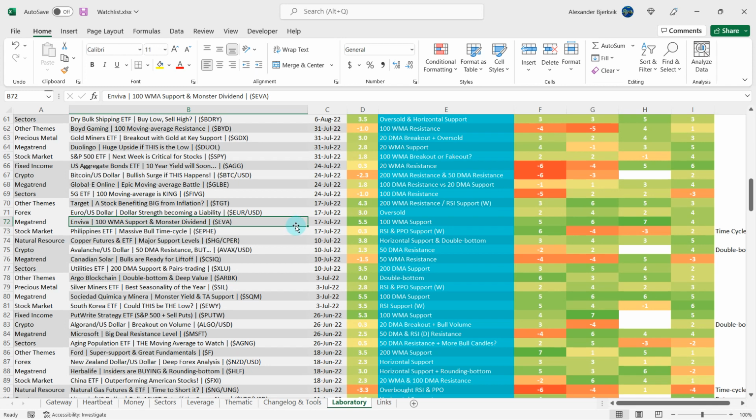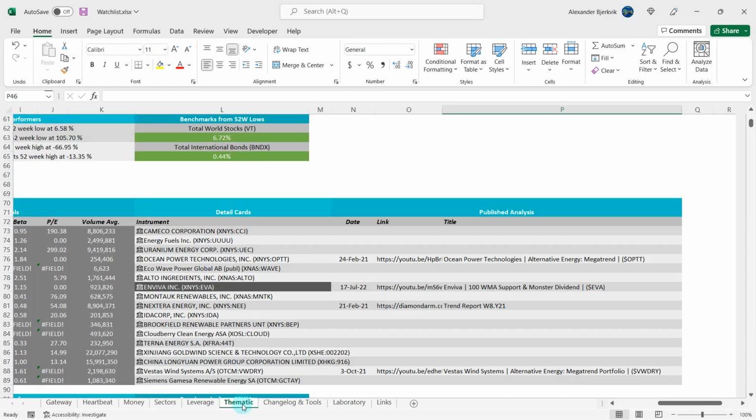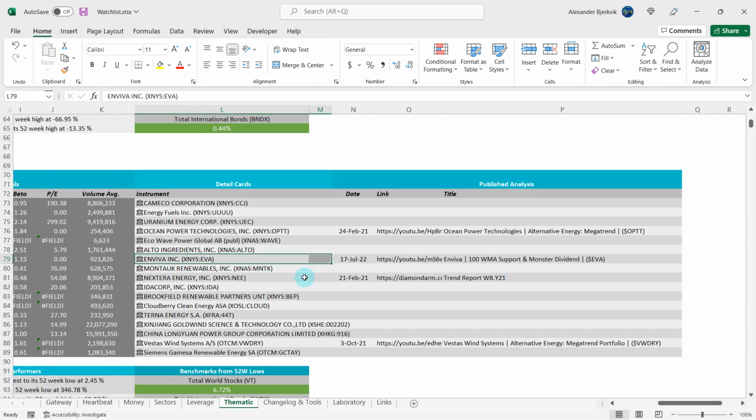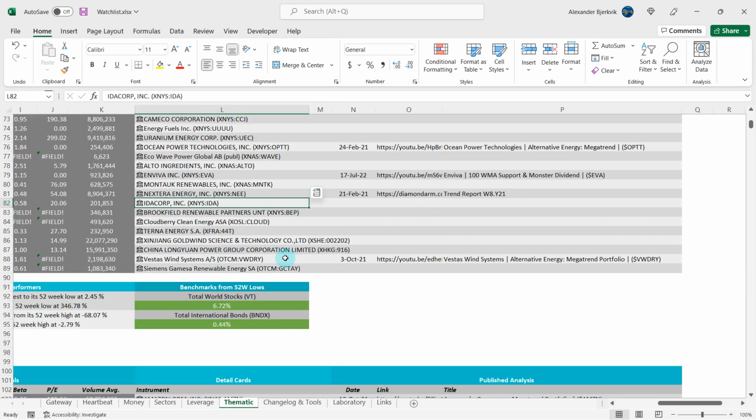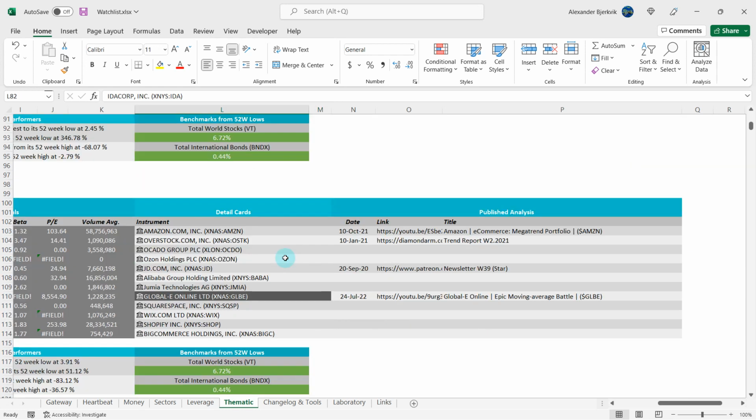But did the 100 weekly moving average work as support or not? It definitively did, but always protect the gains you get, because they were all given back, every single cent, if you did not have a stop in place.